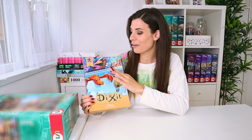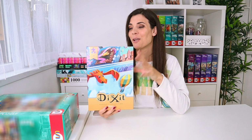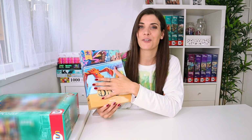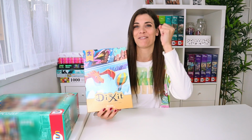This is honestly my favorite puzzle from the competition so far because I've been wanting it for so long. I remember when I started looking into Dixit puzzles, I saw this picture and I was just like, I want these puzzles so badly. And I was really happy when we got the boxes on the table. I was just like, yes, finally.